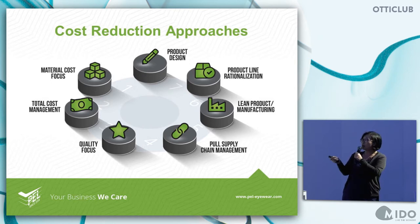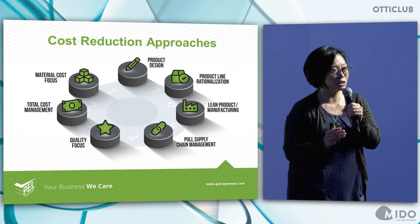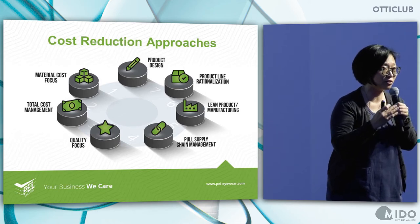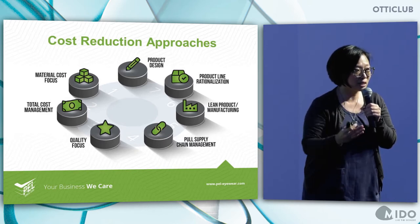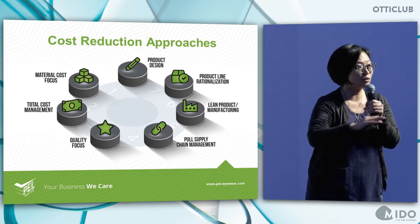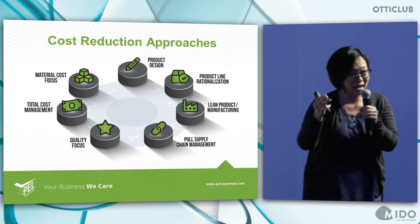then another approach would be product line rationalization. That is another thing you need to consider. You can talk to your vendors, and they would produce more best-selling frames, instead of you saying, I have 10 SKUs, 100 SKUs, just help me produce all. You can review and see what kind of frames are best-selling. Then you produce those.